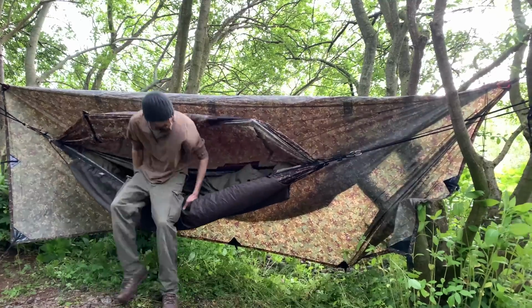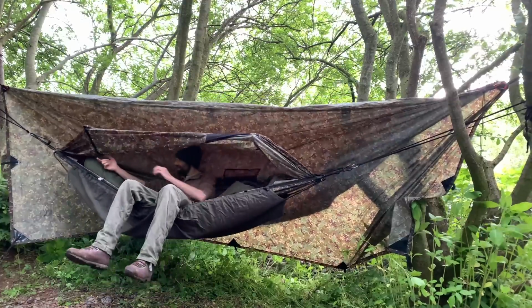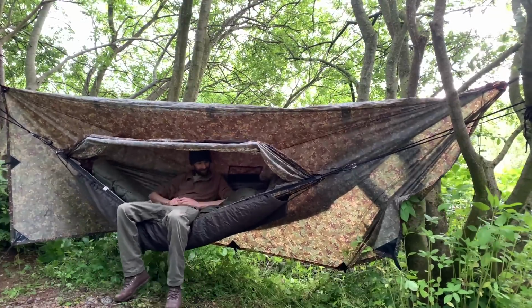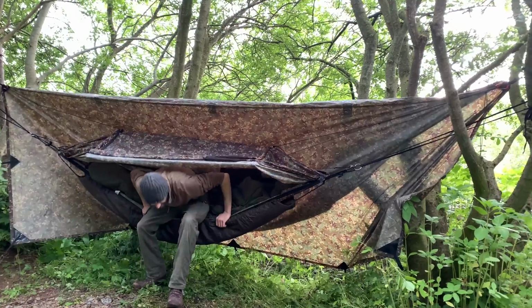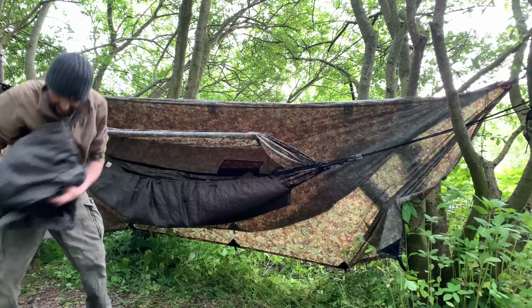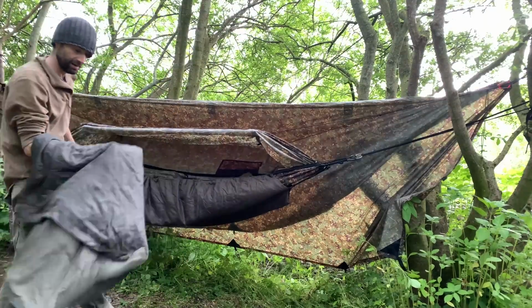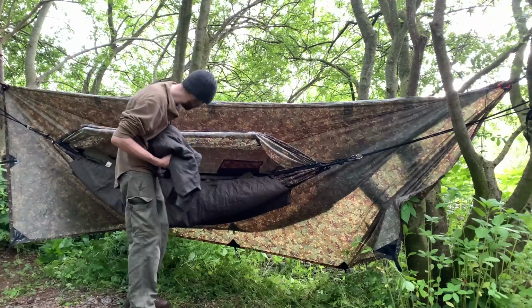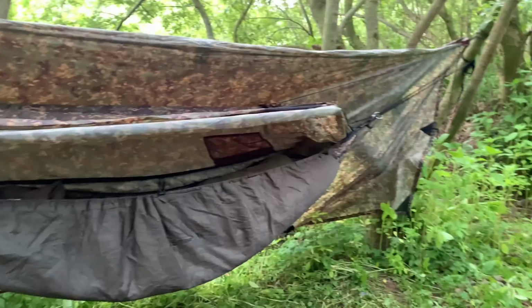There we have it. I think I've got a blanket in here for Tyson as well. Just a Snugpak blanket. And that's me all set up anyway.